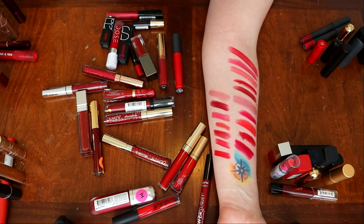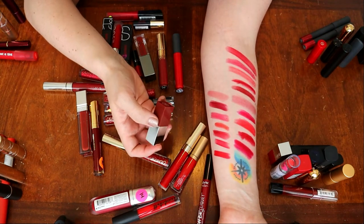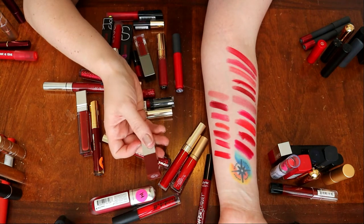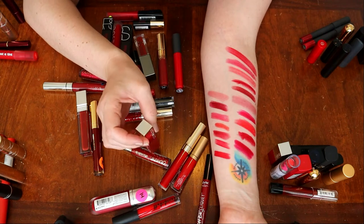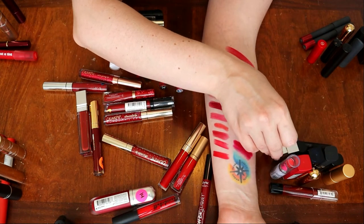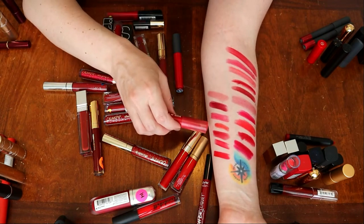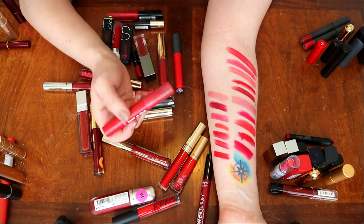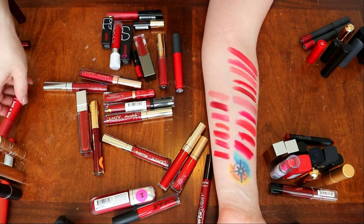Stay right there, please. And then next to it, we have another shade that is very, very similar. This is Icon Pop by Clinique. And I don't think that I need this one either because I'm keeping the others. So we'll put that in that pile there. From ColourPop, we have the Just a Tint in Chimichanga. I am holding on to that one because I do like it.